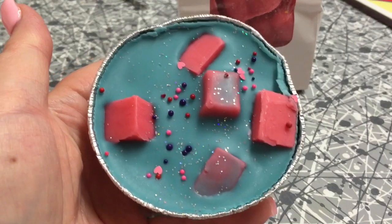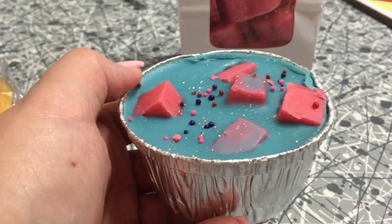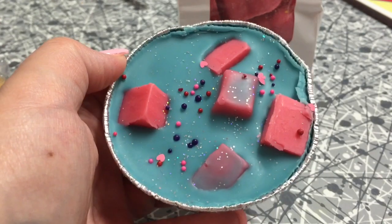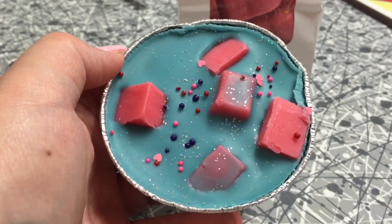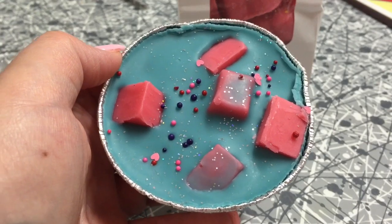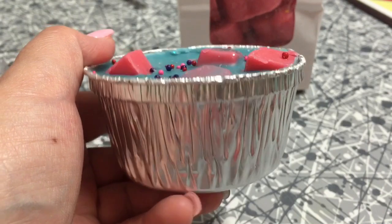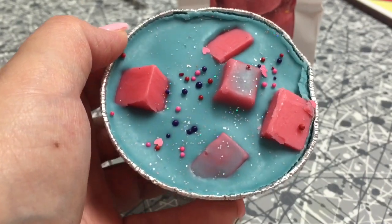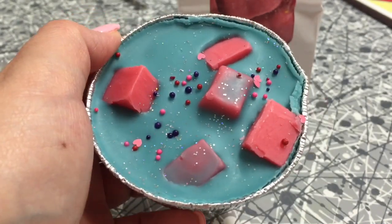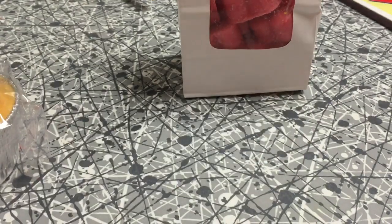And these things are huge. I think the one that she poured me for my birthday, I've been able to get like somewhere between 6 and 8 melts out of this guy. So these things are pretty freaking huge. And I love them, and I love that she's pouring them now.